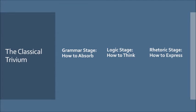The classical method is, in essence, an attempt to get back to the highly effective teaching methods and philosophies of the ancient and medieval educators who understood that the end goal of an education was to help the student learn to absorb information effectively, think deeply about that information, and then consciously and discerningly allow his or her worldview to be informed by this new knowledge and understanding.